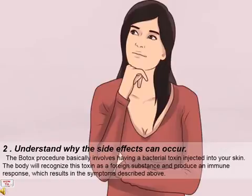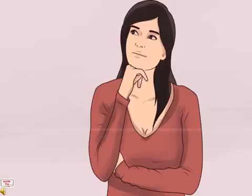2. Understand why the side effects can occur. The Botox procedure basically involves having a bacterial toxin injected into your skin. The body will recognize this toxin as a foreign substance and produce an immune response, which results in the symptoms described above.